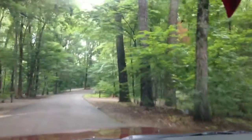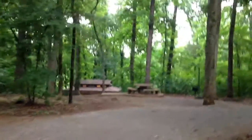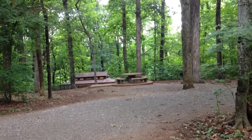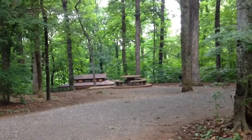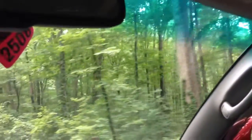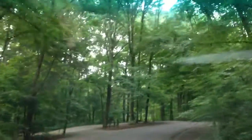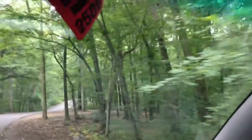Don't see too many people back here yet. There's looks like another building over there. Might be another bathroom. That might be the bathroom I passed on the way in. There's somebody tent camping over there. I'm not seeing any RVs yet. Do you see lots of those tires with the hook poles in them? Hanging your stuff up.